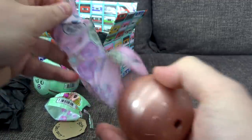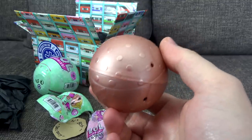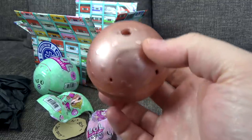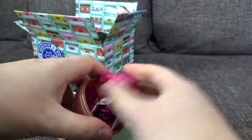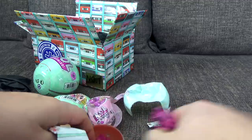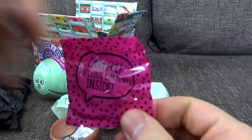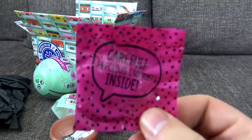Final zip. And... Oh, there's nothing in that one. But now this does genuinely look like a cyber onion or something. This is Doctor Who's onion. Right, inside is another... More bags! What the bloody hell is going on with this thing? Crikey. Careful, precious contents inside. There's laws about lying on packaging.